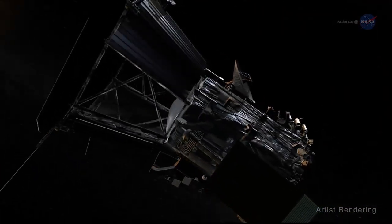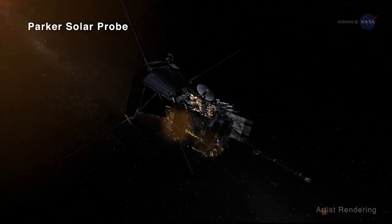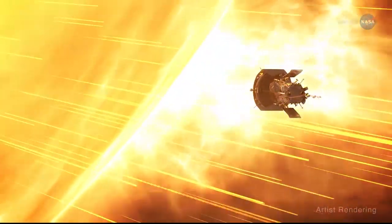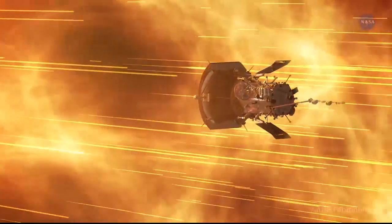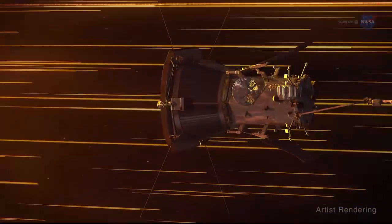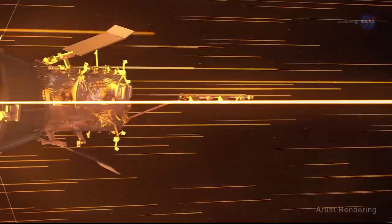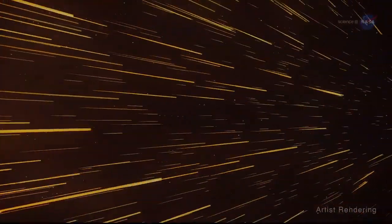In August 2018, NASA launched the Parker Solar Probe to help us better understand the sun's activity, especially what drives the solar wind and how energetic particles get accelerated. This data could be used to improve models of space weather forecasting, ultimately helping us find new and better ways to shield our spacecraft and protect our astronauts.